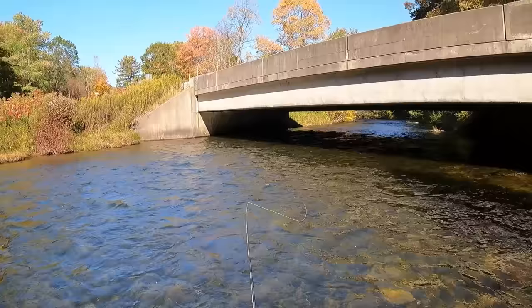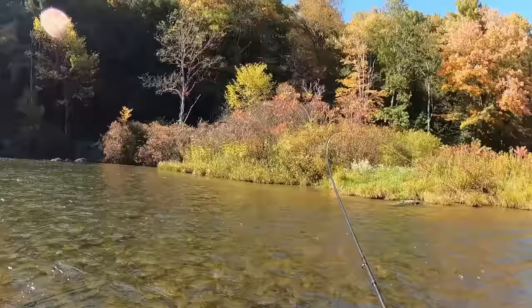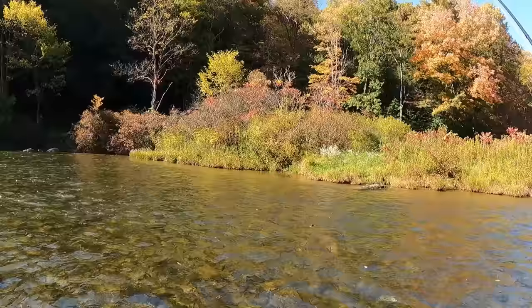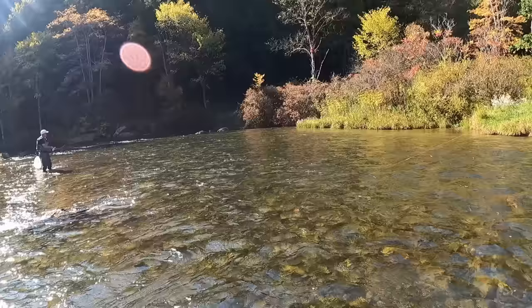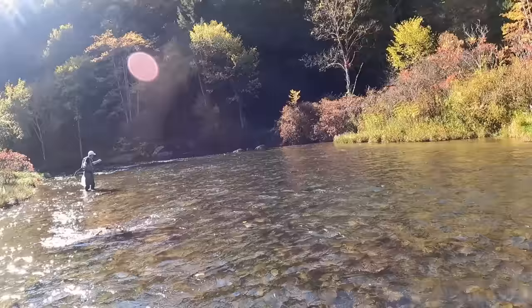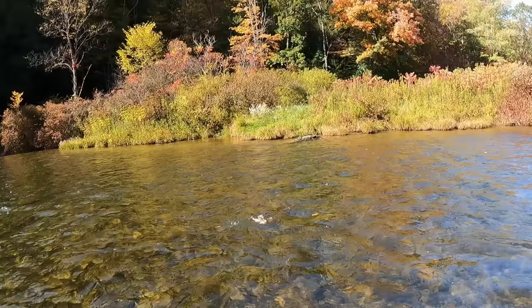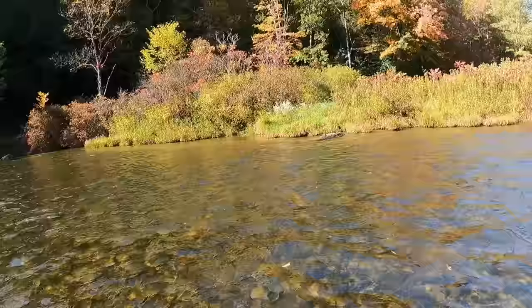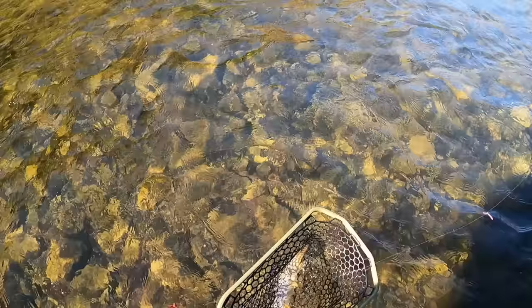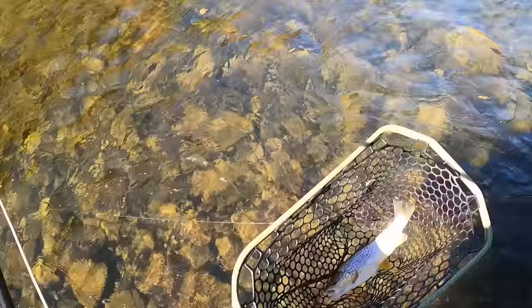There he goes. Oh my gosh. Yay. Black midge pupa. Black midge pupa with a pink bead. Okay. Brownie. Nice brownie. About 10, 11 inches. Still about the same.